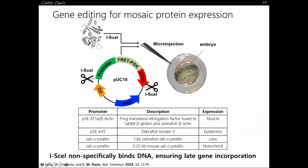And we inject this together with our transgene cassette, and this contains all of the information that the zebrafish needs to express the protein. So it has a promoter to tell the fish what tissue to express it, our FRET PGK gene, and then a polyadenylation signal. So this tells it to turn off or to stop expressing the protein. And we compared expression in 4 different tissue types: in the muscle, the skin, the eye lens, and the notochord. And we did this because these represent very different environments.